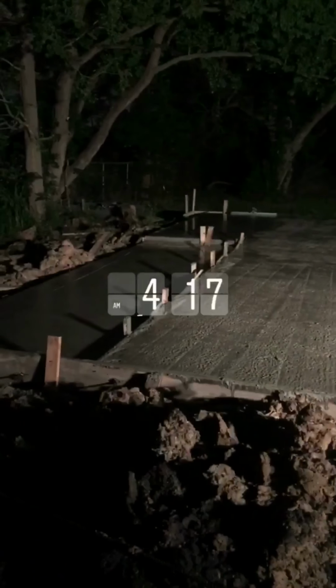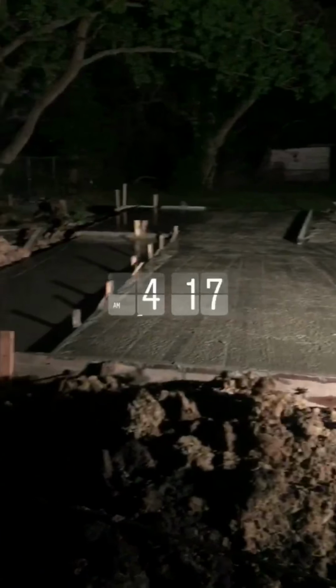We up early this morning getting this foundation poured. Expecting rain later this evening. So we should be finished by a little after daylight.